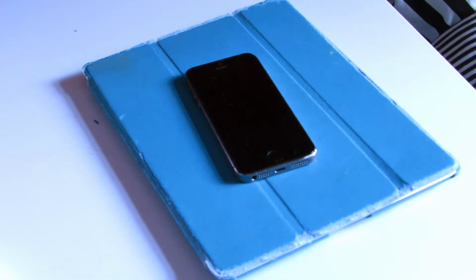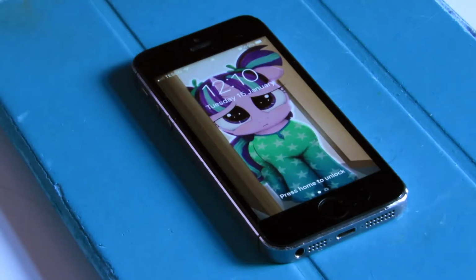Both of these devices do show their age, but they're still very good for what they're designed for, and I can get away with my iPhone for 2 days without being charged. So that's a bonus in my books.